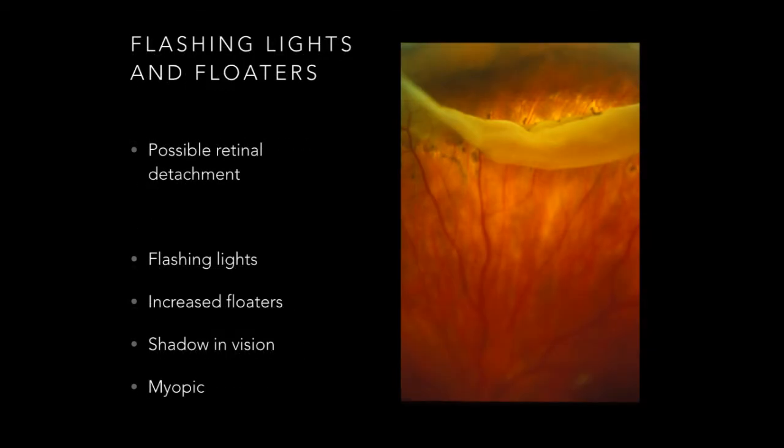So when you turn the card over, the first category you see is flashing lights and floaters. Now, when a patient comes along reporting that they've had a recent episode of flashing lights and floaters and possibly a change in the vision as well, for example, then the main thing that we're worried about is the possibility that they're having a detachment of the retina or a tear of the retina, which could lead to a detachment, as this could cause very significant long-term damage to the vision.